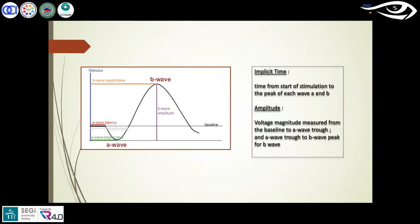So let's look at the waves specifically, and what are the parameters we use from these waves to actually measure or quantify the function of the retina. We're going to look at the implicit time and the amplitude. So implicit time is from the start of the stimulus to the peak, either the trough of the A wave or the peak of the B wave. And the amplitude is a voltage magnitude. For the A wave, it's measured from the baseline to the A wave trough. And for the B wave, it's measured from the A wave trough to the B wave peak. So this is how the amplitude is measured. So we have two values which we use to check if it's within normal limits or if it's affected. And that's how we say if the ERG is going to be normal or abnormal.